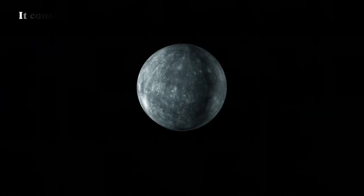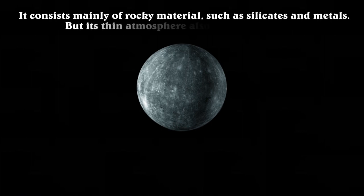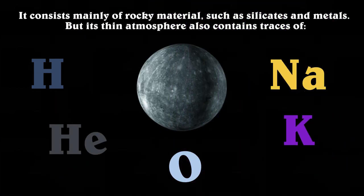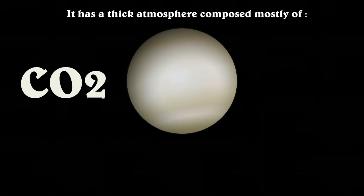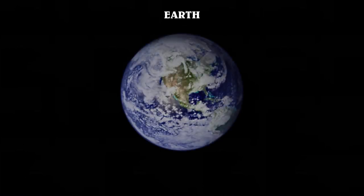Mercury. It consists mainly of rocky material, such as silicates and metals, but its thin atmosphere also contains traces of hydrogen, helium, oxygen, sodium, potassium, and smaller amounts of other elements. Venus. It has a thick atmosphere composed mostly of carbon dioxide, with smaller amounts of nitrogen, sulfur dioxide, and trace amounts of other gases.